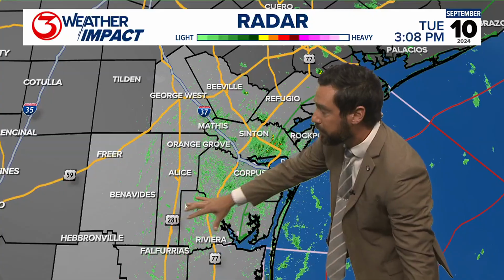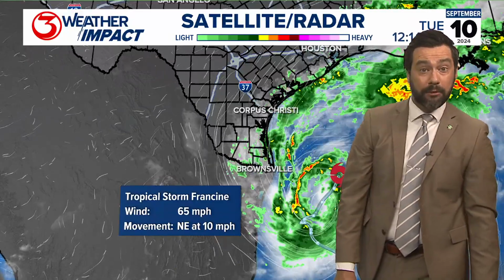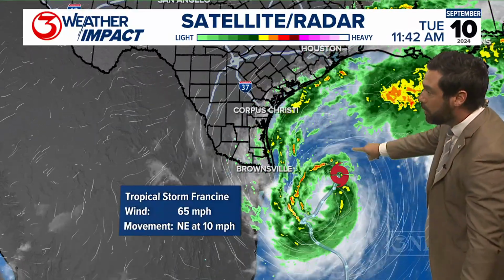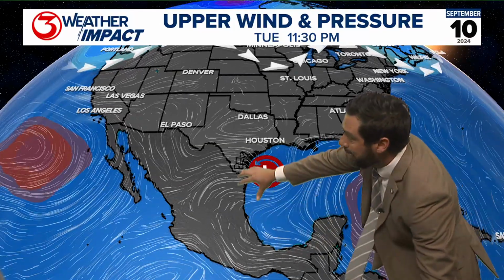None of this is overly impressive, but we're going to see this dotting the area as we work into this evening. It's off the northwestern fringe of Francine, a 65-mile-per-hour storm moving northeast toward Louisiana. That's where it will eventually make landfall tomorrow. The reason it's moving that way has to do with high pressure over near Cuba. That's sending it toward the northeast, and then a little trough in the Plains, moving into the Midwest, is also helping to accelerate that movement.